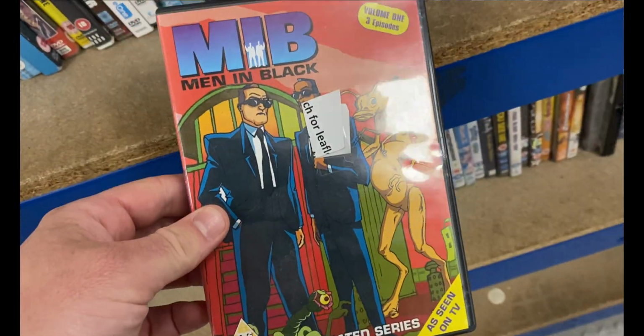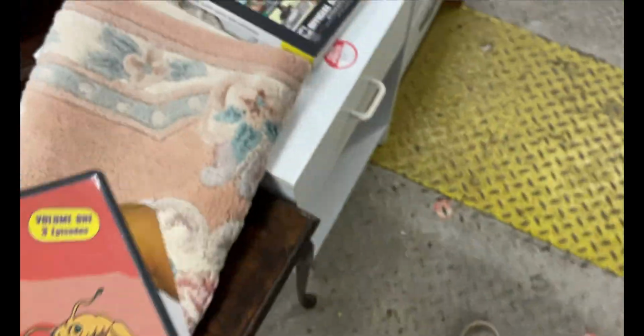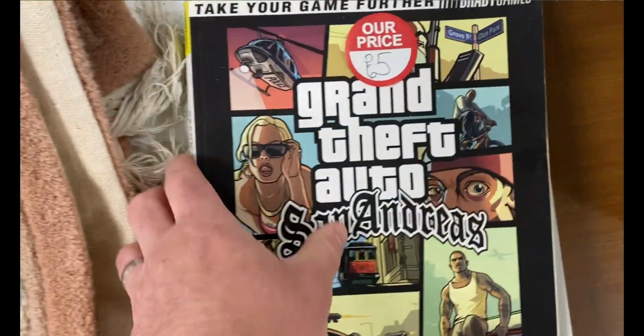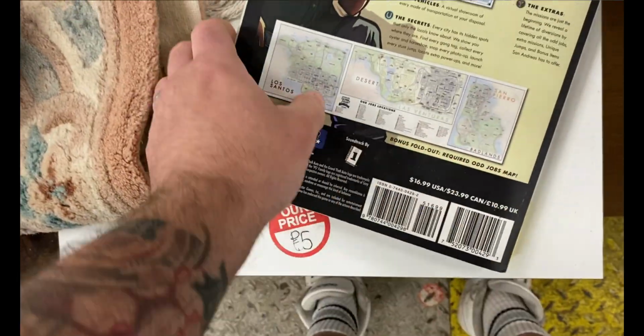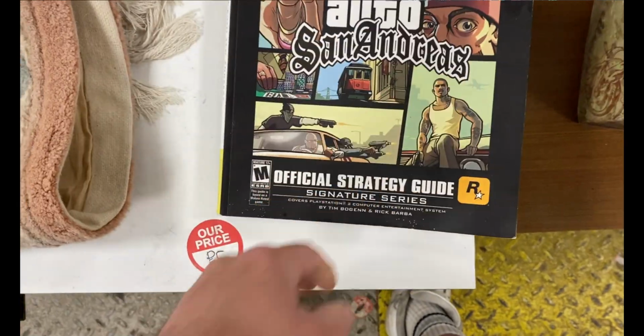Hit the tip shop here. Saw this Men in Black animated series. Loved this back in the day. And then we saw this San Andreas strategy guide. It had £5 on it though. It wasn't worth £5. If it was a quid, I would have definitely picked it up for the collection. But for £5, I'm not going to do it.